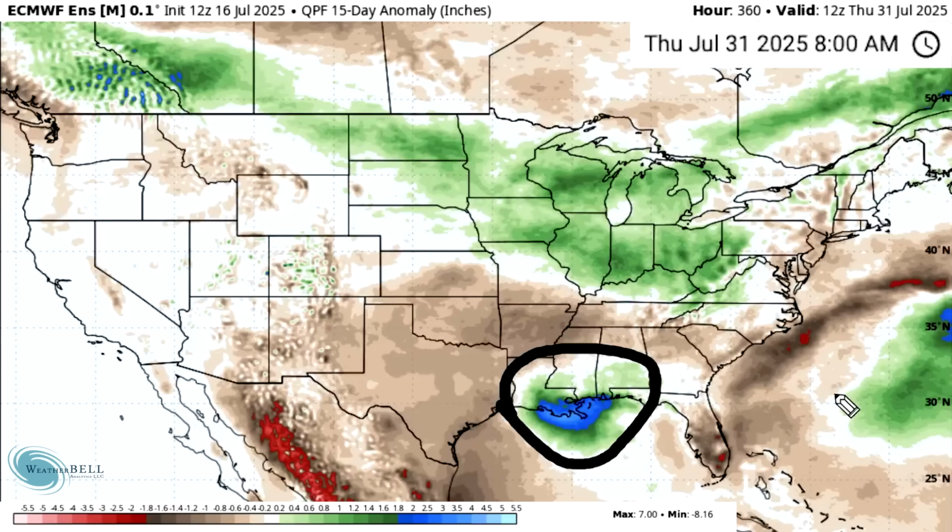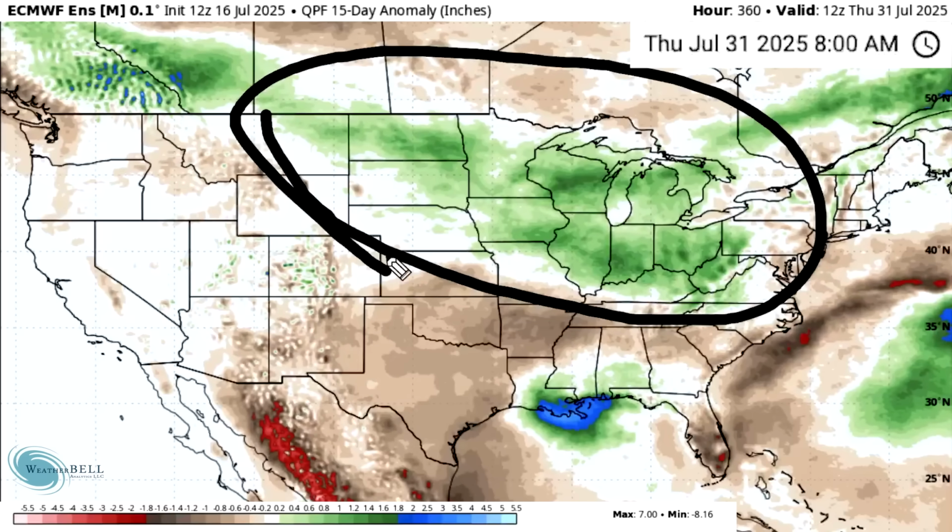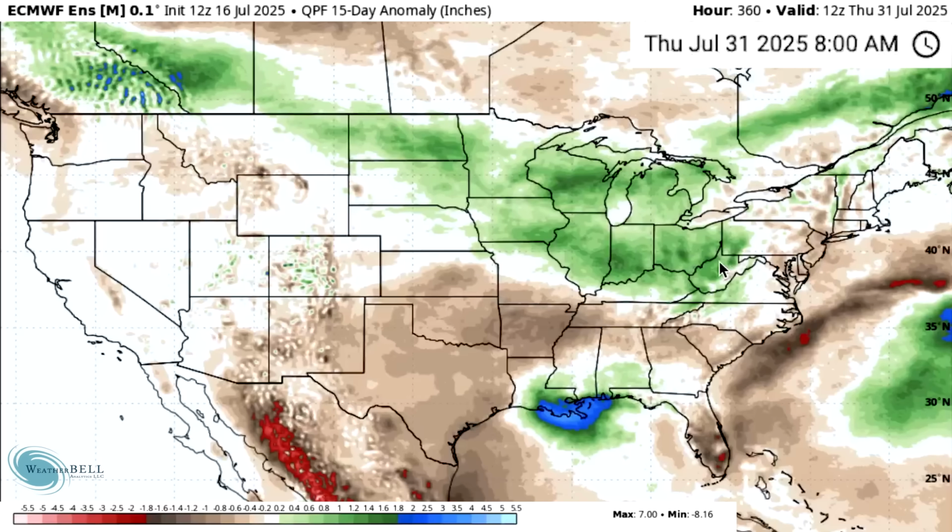So for areas in Louisiana, Mississippi, Alabama, we're definitely seeing a lot of precipitation. But the largest, most widespread area with overall above average precipitation is that area I pointed out in the beginning. Northern Plains, Upper Midwest, Great Lakes, Ohio Valley, really going to be the area to watch for pretty far above average precipitation here.